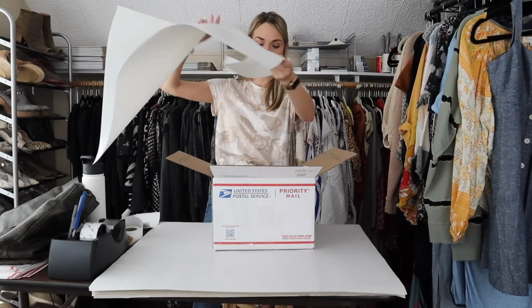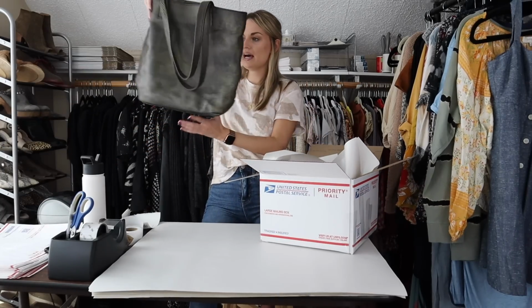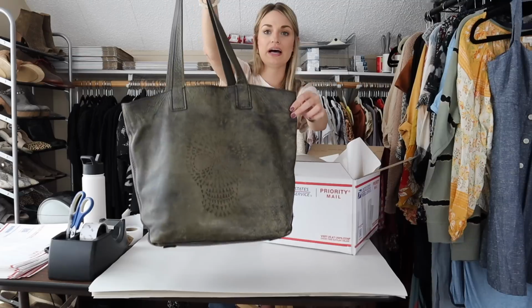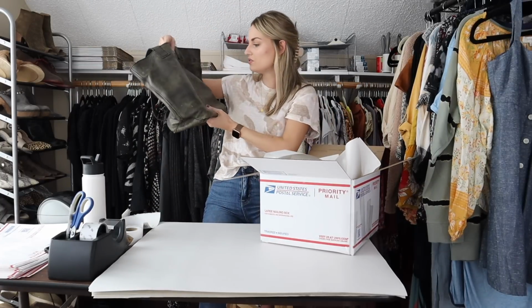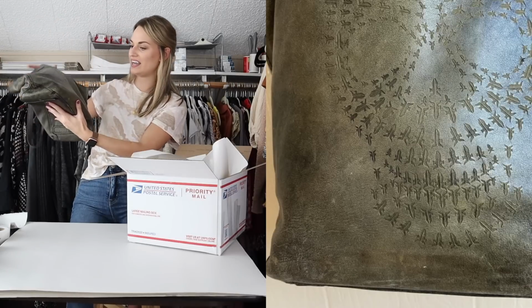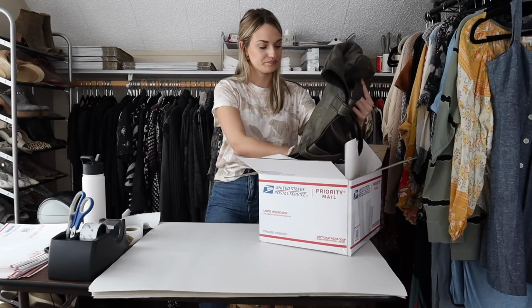So I'm going to add 1 sheet of packing paper into the bottom of the box, and then I'm going to add in this bag. This is a genuine leather Fry tote bag, and it has a skull embossed in the front. I'm not sure if it's picking up on camera, but it's so cool. The skull is made up of little Fry logos, and this bag retailed for $300. It's in amazing condition.